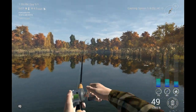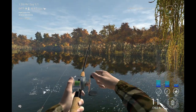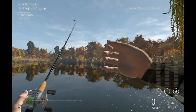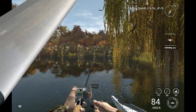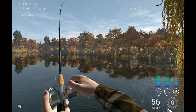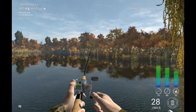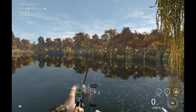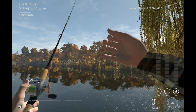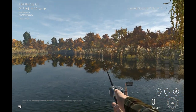Perfect. There's one. There is a nice little fish. I think we ain't going to do much more damage than that today, guys.